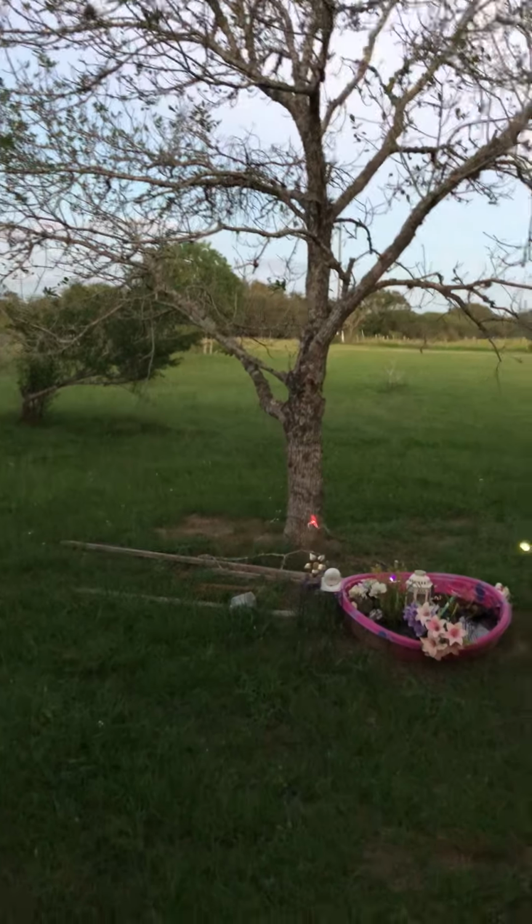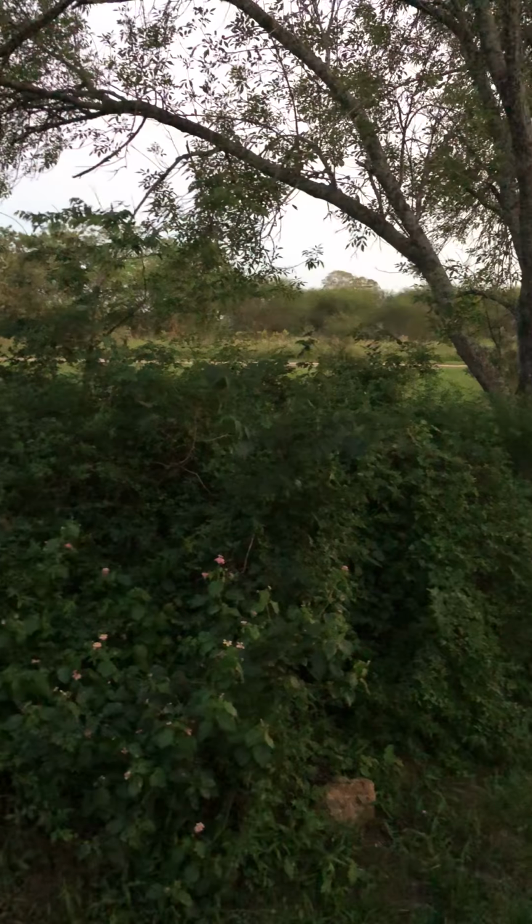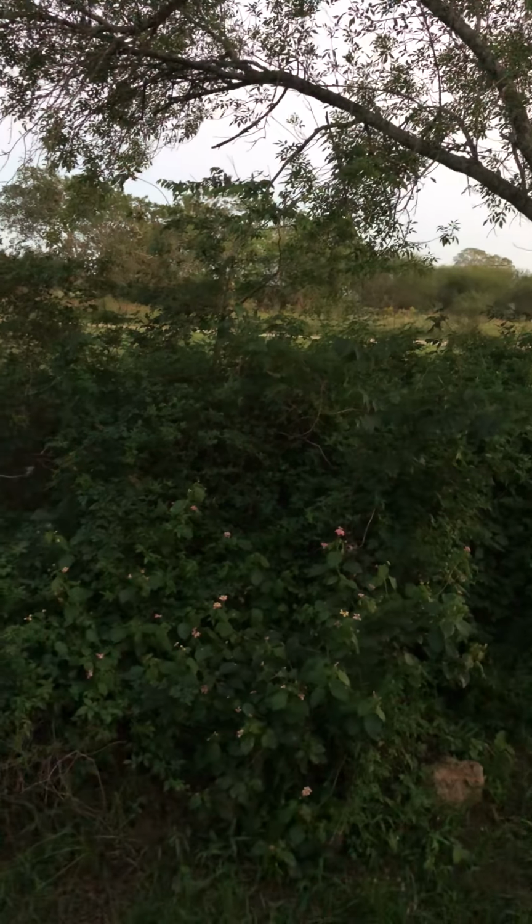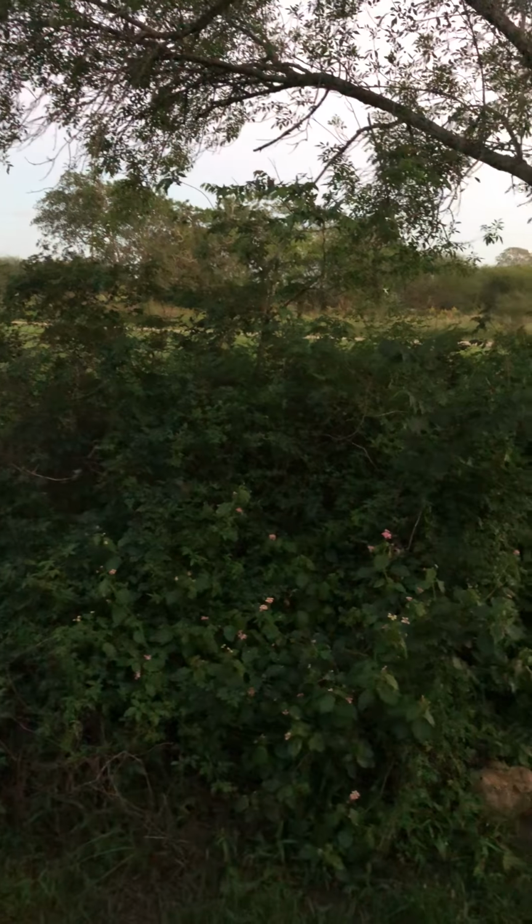Oh, I thought that was a deer. And we do have deers that come out here. Usually they be right back there playing. I saw a white tail the other morning out back. Yeah, they come out here, the deers, the snakes, the wild hogs, the buzzards, the red birds. Everything you can think of comes out here.